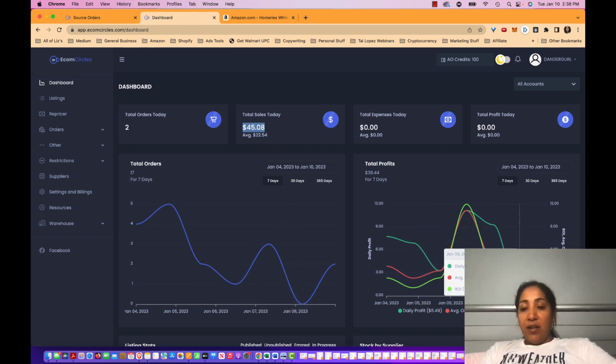Right here it doesn't show us anything, and that's primarily because I have not entered the shipping costs and entered manually the shipping tracking numbers and all that. That has to be done manually because right now I'm using ShipStation, but Ecom Circles does not yet have the ability to grab that information from ShipStation and import it in. That will be something happening in the future.